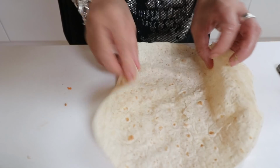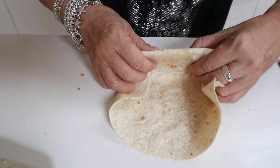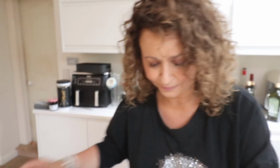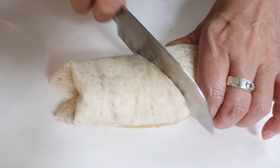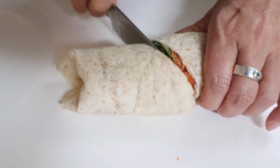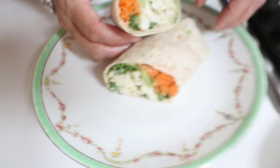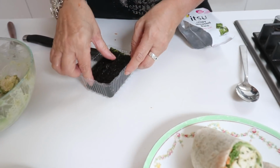So you wrap, roll, take your fingers, tuck it under, and then roll again. It's a little flick. Okay, so let me show you the inside. Whoa, look at that. Look at that. And then to that, instead of potato chips, I love, and so do our kids, thank God, seaweed.